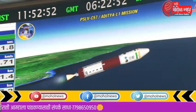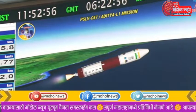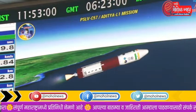SHAR and Port Blair tracking stations presently acquiring signals. Flight path closely matching the prediction. Plus 3 minutes.